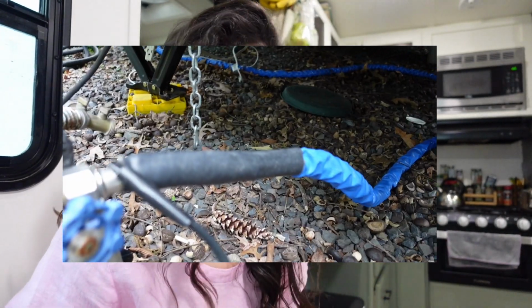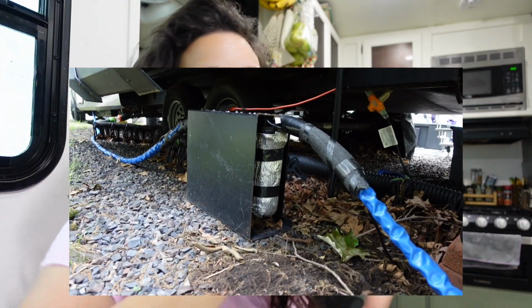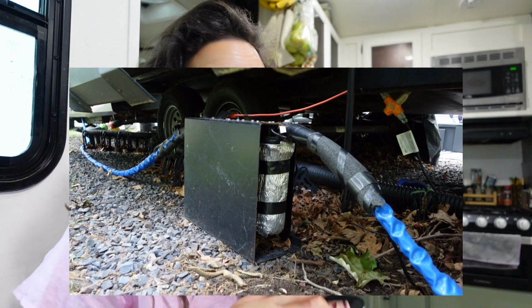What my husband did, and it worked every winter after that, is he basically wrapped our filtration system that was sitting outside in the heated tape, and that kept it completely working, completely safe, paired with the heated hose. It was a match made in heaven, and so we never had that issue again.